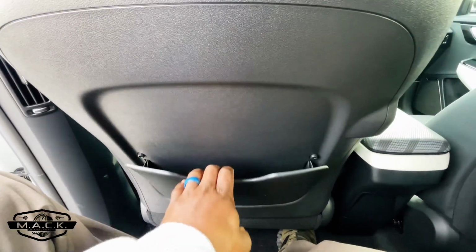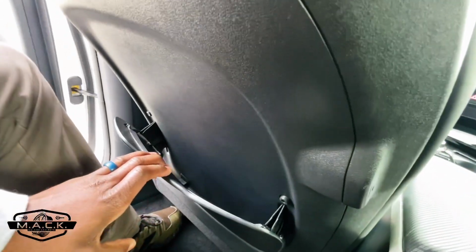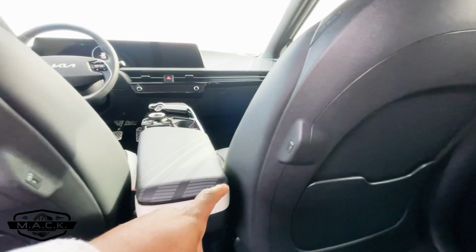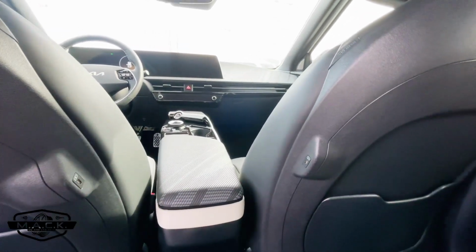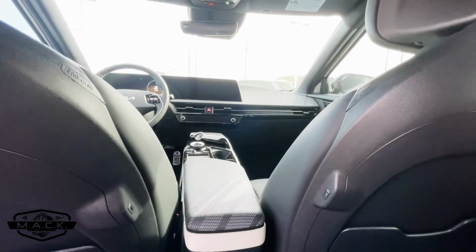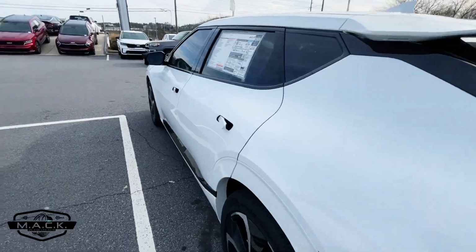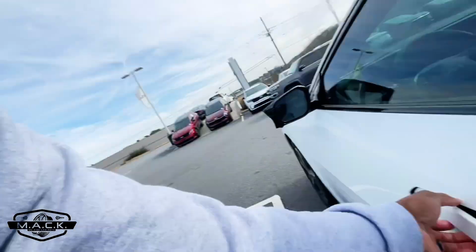You have your seat backs here, which are actually made out of hard plastic versus being made out of cloth. Like I said before, you have your chargers here on both seats, so the person in the back is just as equipped as the people in the front. And so I think we covered most of the exterior of the car. Let's go for a ride.